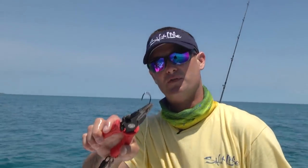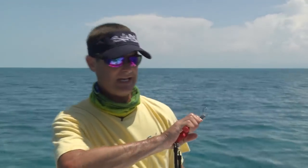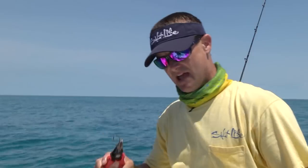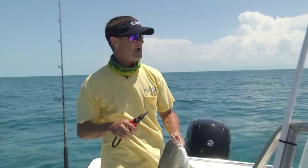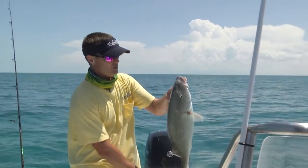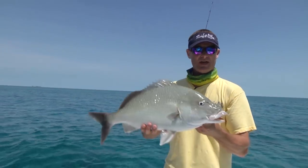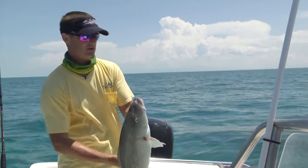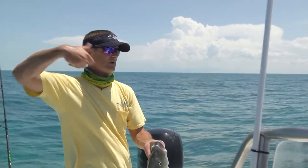I definitely prefer J over circle for any reef fish, grouper, snapper, anything like that, because when that fish hits, you have to hit back or he's going down in a hole, he's going in the reef and you're gonna lose the fish. You want to be able to yank that fish out as soon as he hits. And that's the thing that goes good with the J hook.